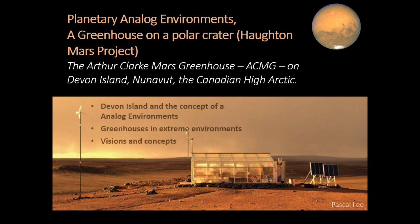So just to carry the analog discussion a little bit further, the notion of analog environments, especially when we're talking about things like an analog for Mars, just absolutely keep in mind that there's no way to create Mars on Earth, even though you will see that on the web. You can get close in various aspects. And what you see on the screen right now is from a northern analog environment on the largest uninhabited island in the world, and that is Devon Island.